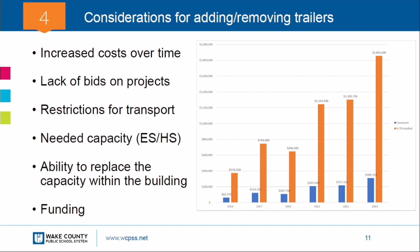The ability to replace the capacity within the building. Some sites have restrictions on whether or not you can bring that mobile capacity into the building. Thinking of some of our downtown schools, we can grandfather the capacity that we have on the campus, but if we were looking to do renovations, we would be held to different standards. And again, funding.